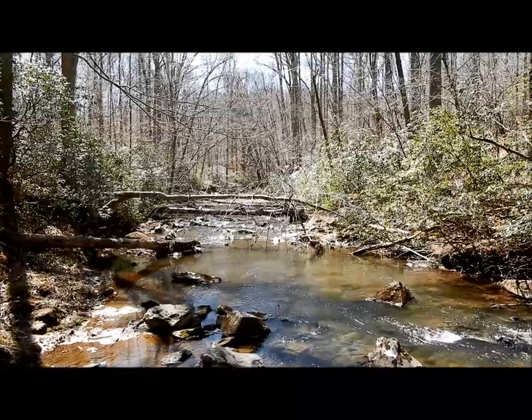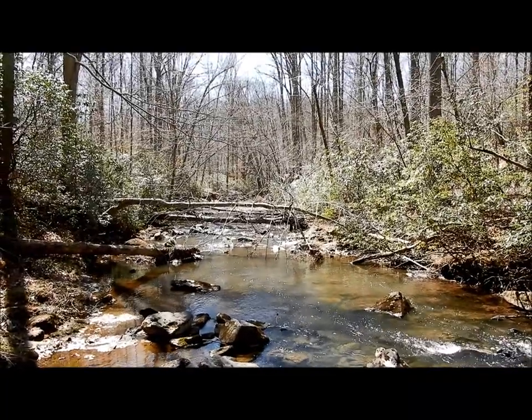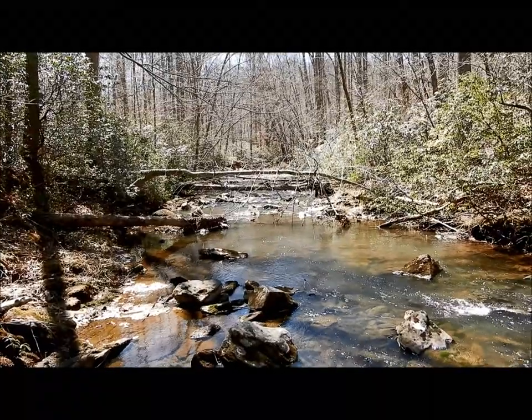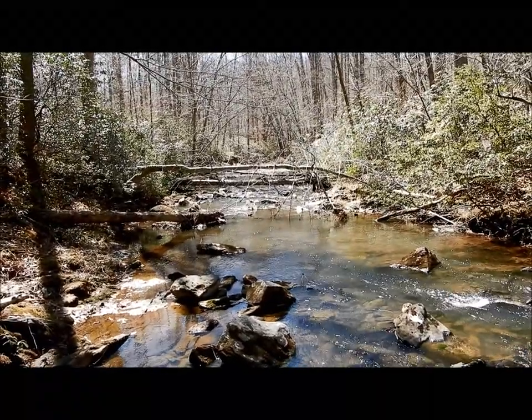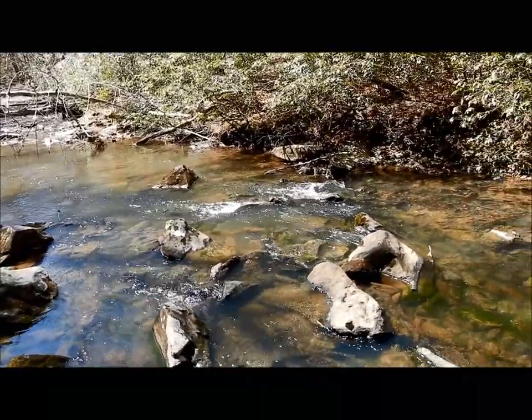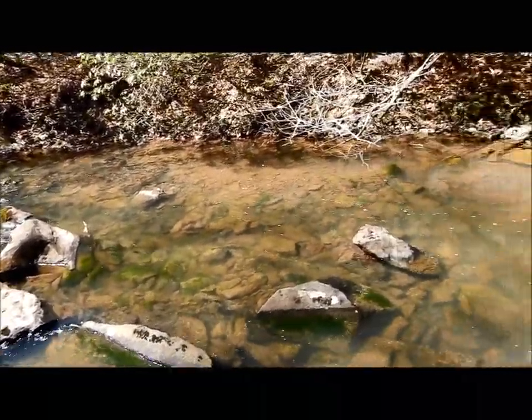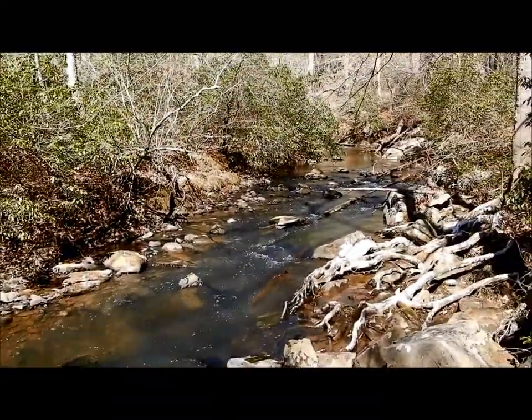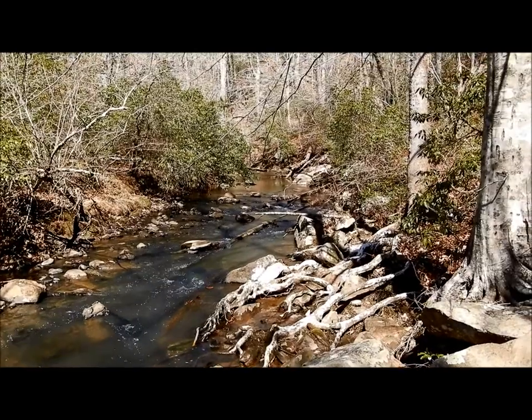2.2 miles into my hike. I just passed my turnoff, but I came down here to get another look at the creek down here at creek level. That's looking downstream. I'm standing on a rock here without falling off, hopefully. There's looking upstream.